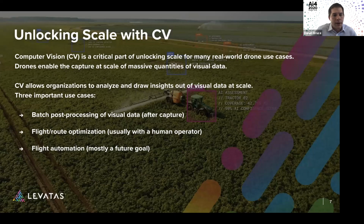A second use case that we see very often is actually doing real-time flight or route optimization. And usually in this use case, there's a human operator that's actually controlling the drone or controlling the robot. And so the way that this works is, if you imagine the human operator, they have a controller that they're using to control that robot. On their field of view, what they're seeing is actually a computer vision model that's analyzing what they're seeing and identifying potential places that require further review.